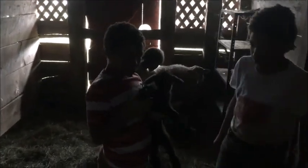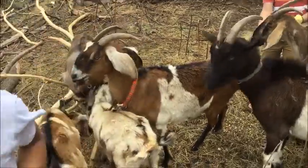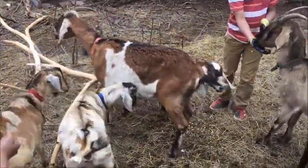And you can tell that they're goats because they have a split hoof. Yes. Most of them are Nubian goats, but Bexie's an Ibex. She's half Ibex.